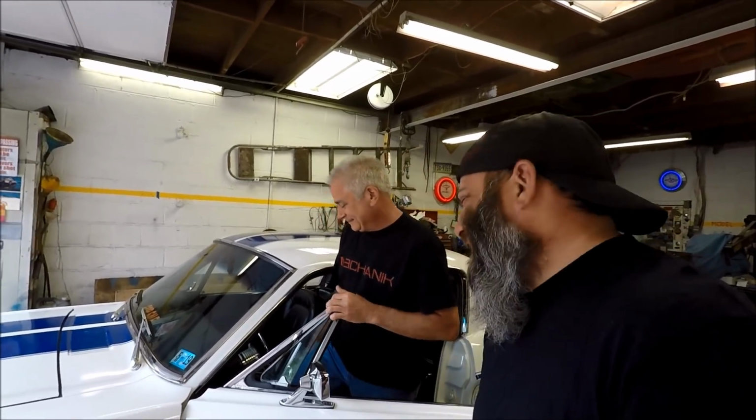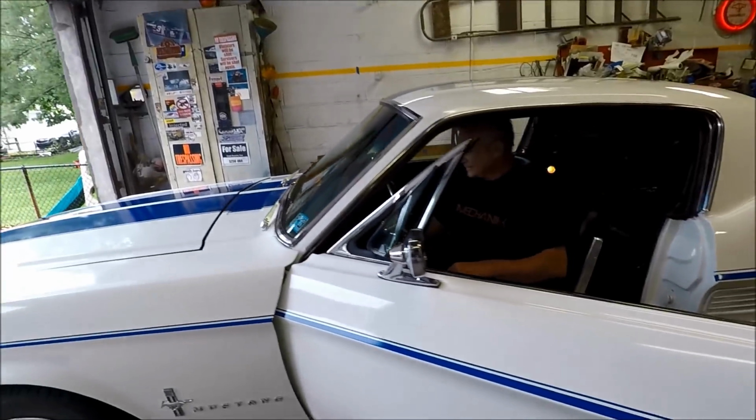2.5 inch headers, about 10-inch mufflers, 2.5 inch pipes going out. What kind of mufflers are on it? Just stock Ford Motorcraft mufflers. Doesn't say anything on there. You won't find anything on this car that says anything. If it doesn't say Dougie on it, it doesn't say nothing. All right, let's see what this thing sounds like.